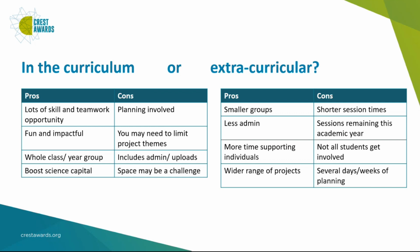If you were to do CREST as an extracurricular activity, some of the pros are that you could work with smaller groups. If you're doing that with fewer students, that's less admin. It would give you more time supporting individuals and you could do a wider range of projects. Some cons: you might have shorter session times. You may have a limit to the number of these extracurricular sessions you can do within the academic year. Not all students will be able to get involved, and you're going to have to plan those awards across several days or weeks.